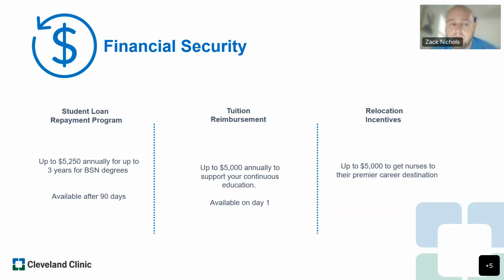With us, with loan repayment, we're paying into an accrued debt, something that has interest rates, something that's going to keep getting bigger in terms of a debt for you. So that's why we went with loan repayment, to make sure we're providing you the most financial security. In terms of moving forward, for undergraduate tuition we are doing up to $5,000 a year in tuition reimbursement. So if you're going from your associates to your BSN, we do require you to upgrade that within 3 years, and we will pay you up to $5,000 annually to move into that BSN, and that's available on day one.